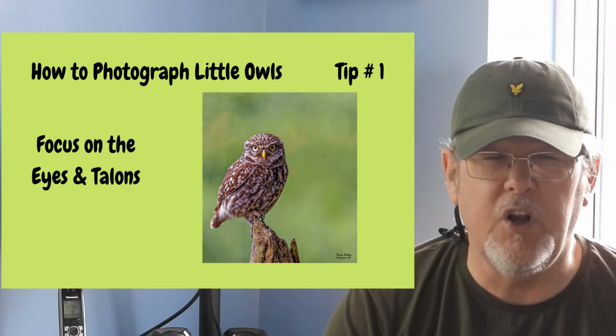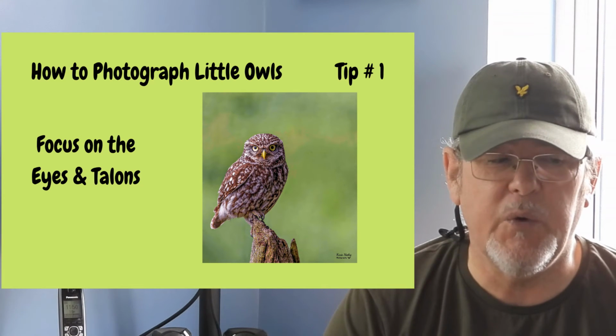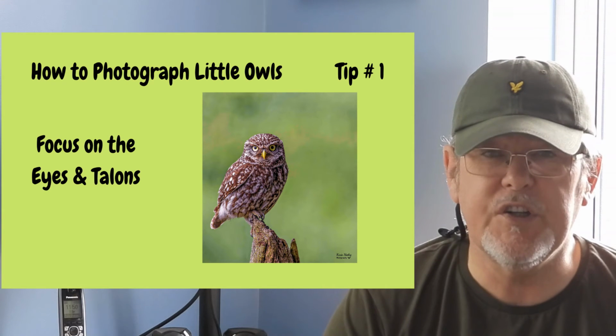The photograph that you're really looking for is with the eyes wide open, so that you see the beautiful yellow in their eyes, and try and get the talons into focus as well. And that is the perfect photograph of a little owl. So focus on the eyes and on the talons.